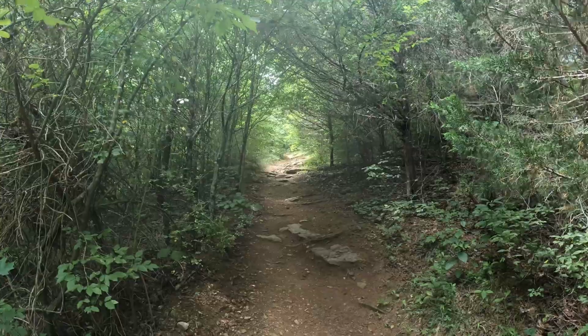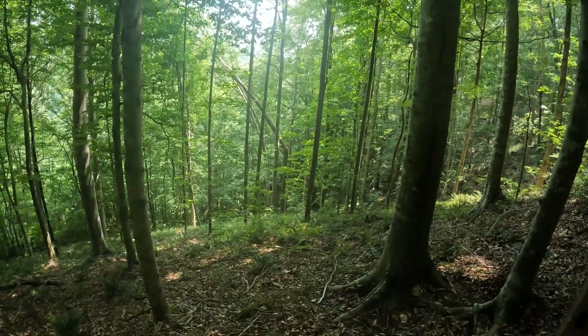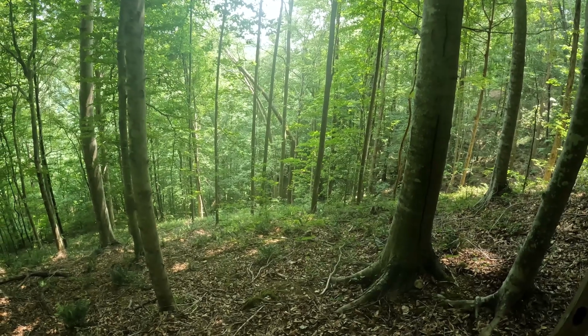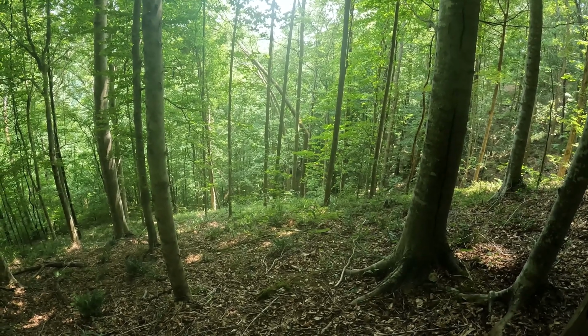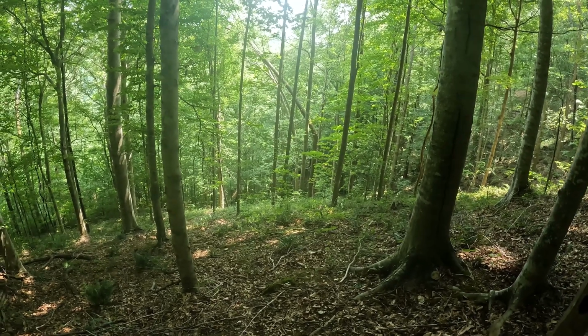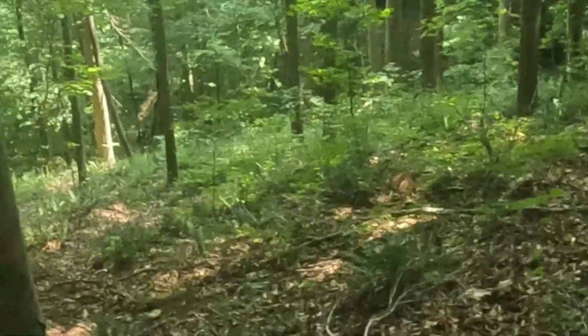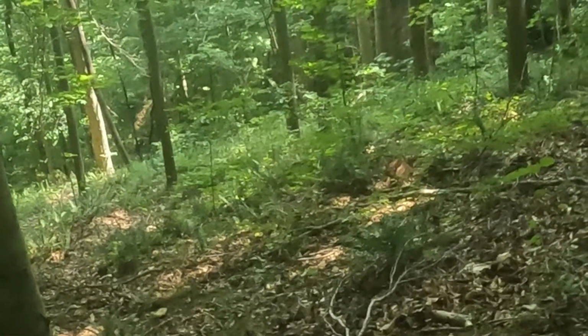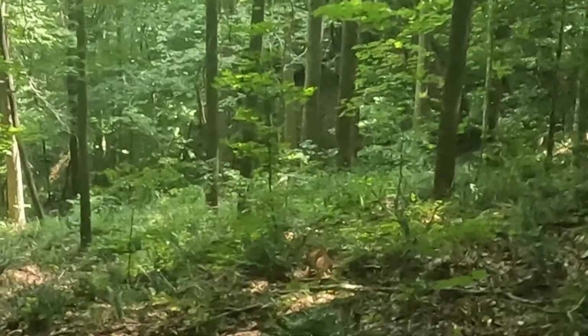Wish us luck, guys. Laura, come here. We're getting close. Be quiet. You see a bear right there? Shh. Baby deer. See that baby deer? Okay. Right there. Oh my God.